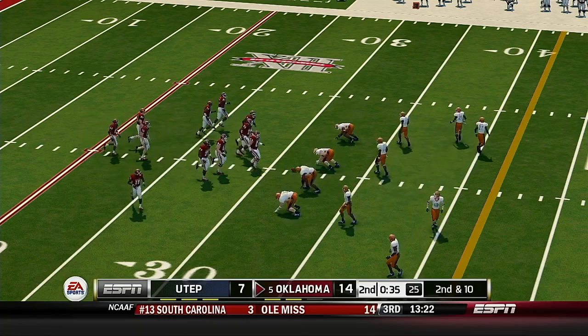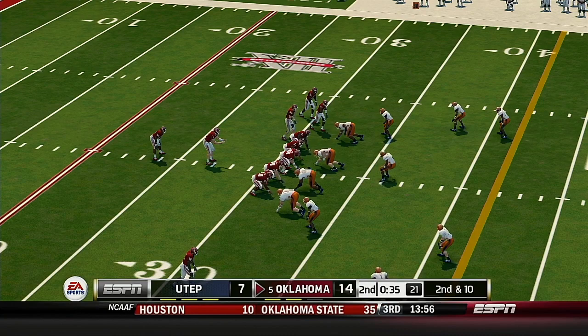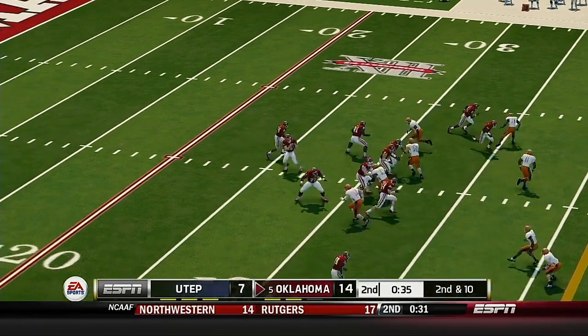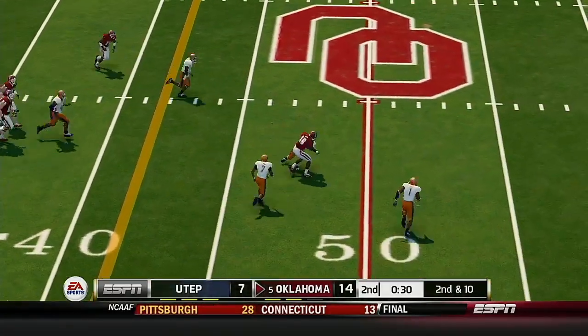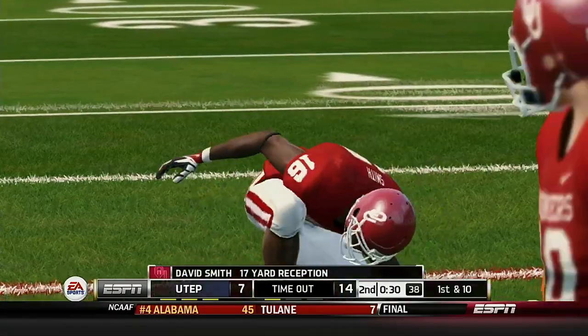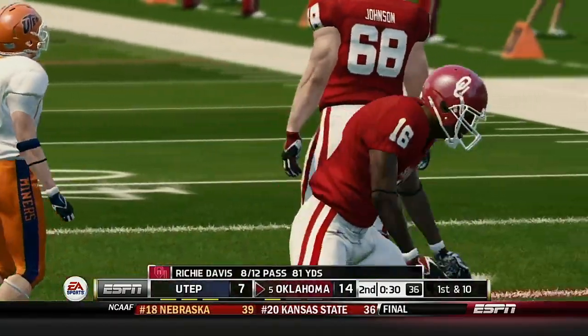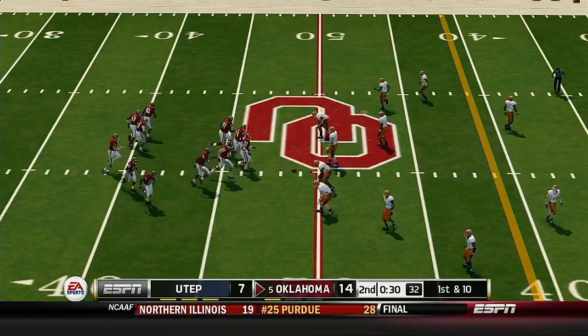From their own 31-yard line, it's second down. Steps up in the pocket, and he's tackled hard at the 49. I'm loving this quarterback's confidence more and more as this game goes on. He's really throwing the ball with some purpose.